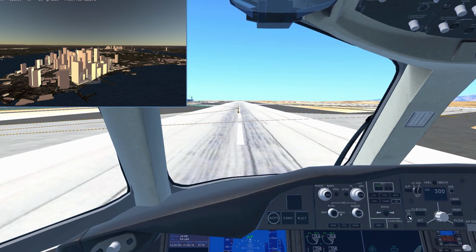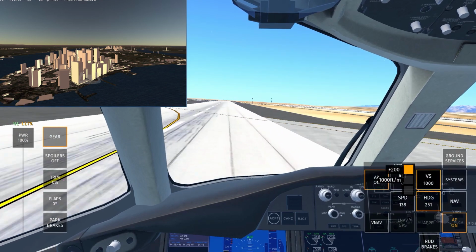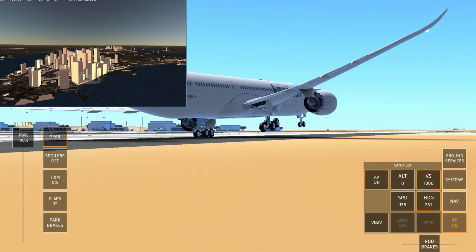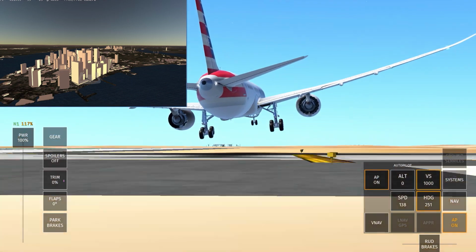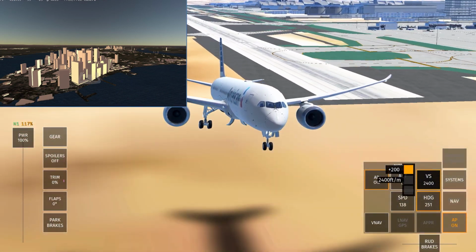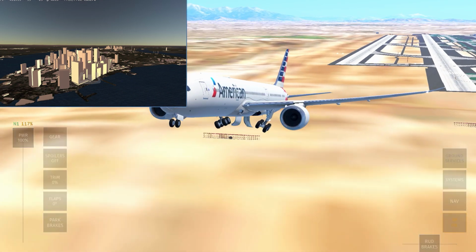Now this is really cool because it means that the development team on Infinite Flight have previously thought about it and have maybe previously attempted it, I suppose. They've tried to give it a go before, which again is really good news for people wanting to see these 3D buildings. This was a really bad takeoff.